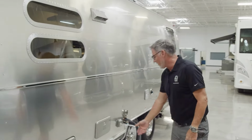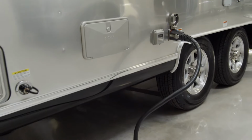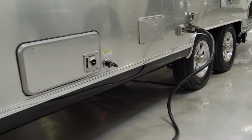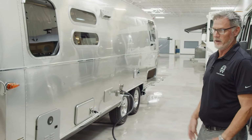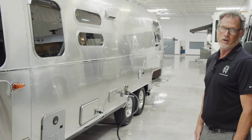Every one of our units also comes with an exterior shower with a hot and cold shutoff and an actual nozzle as well. Behind here, we have a tankless hot water heater, and that's a new feature starting in 2021. With the tankless hot water heater, you have never-ending hot water when you're either hooked up to a water source or if you're using water out of your capacity tank.